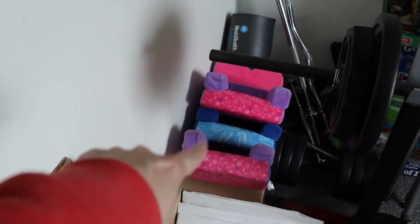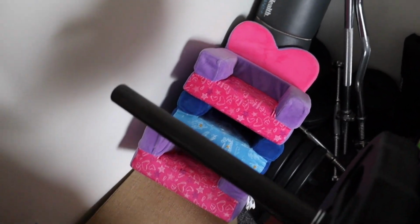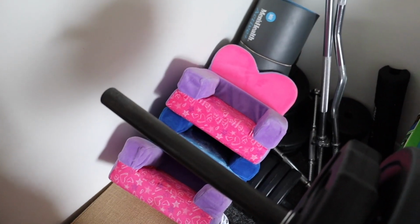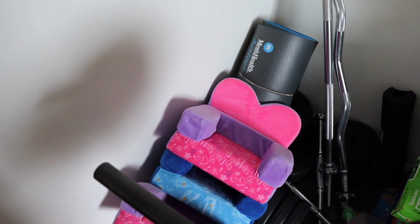Those need to come out. I was going to take them to the car boot as well. They're Build-A-Bear sort of sleeping bag, not sleeping bag, like it's a chair that turns into a bed basically. Sofa bed, chair bed.